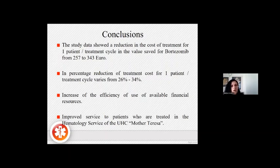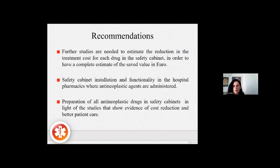We also saw an increase in the efficiency of use of the available financial resources, a better management of the hospital budget, and improved service to patients who are treated in the hematology service and suffer from multiple myeloma in the University Hospital Center Mother Theresa in Albania.